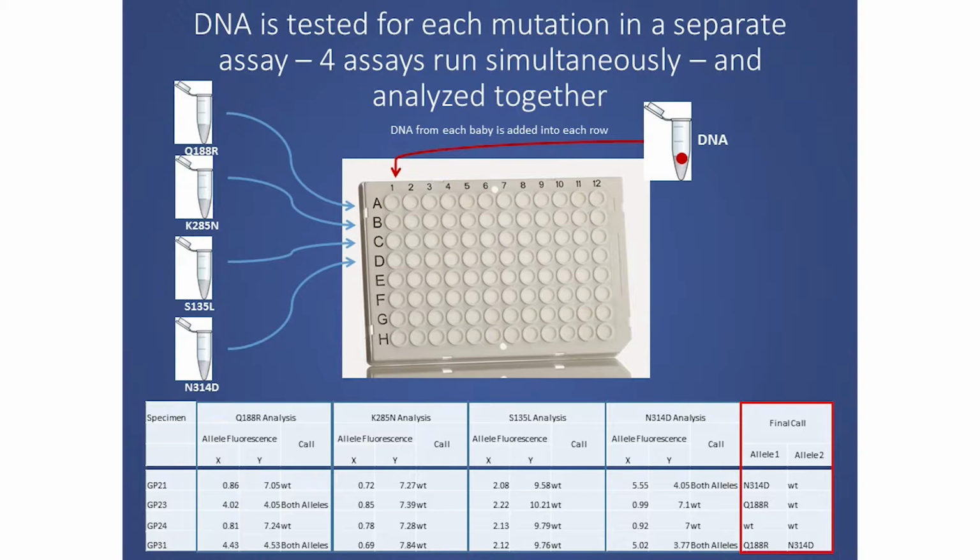So on the bottom, you see that first row where Q180DR, K285N, and S135L are all wild type. N314D says both alleles, so that is a wild type and also one mutant. So that baby we would report out as having one mutation, the Duarte mutation, N314D. It does not rule out other mutations, as I'll talk about in the assay limitations later, but at least we can report out that D. And then you see other examples below. The bottom line has the Q180DR mutation and the N314D mutation, so that is reported out as Duarte galactosemia.